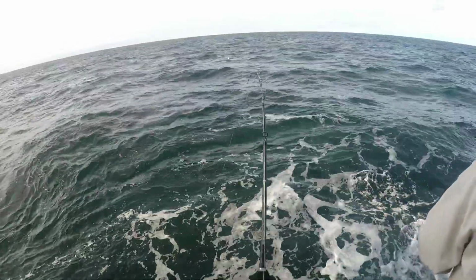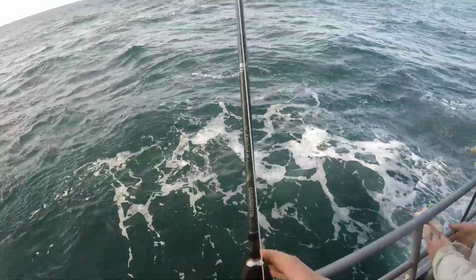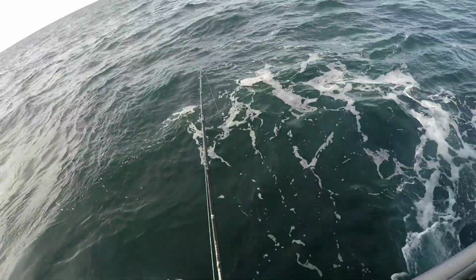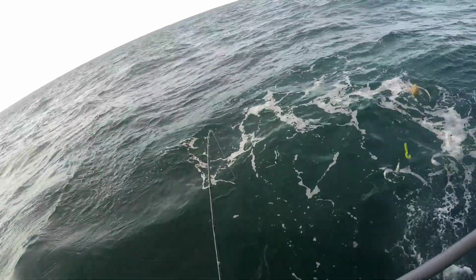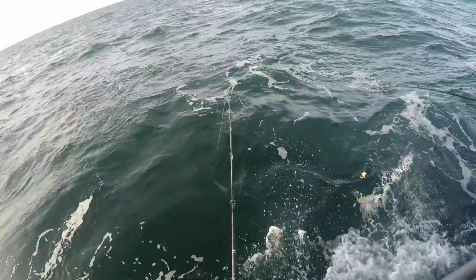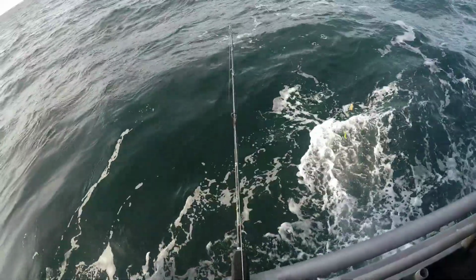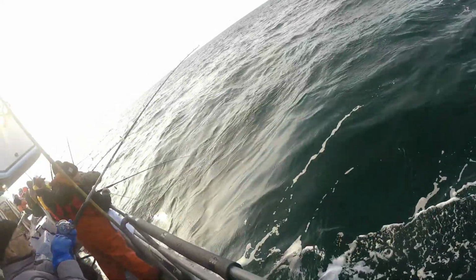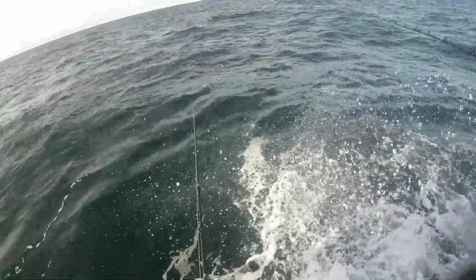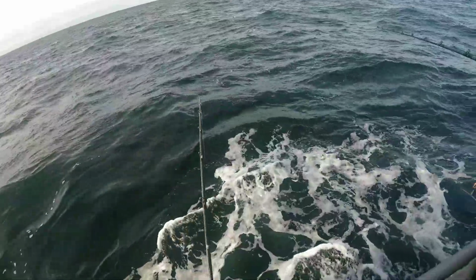So while I'm cranking this one in, I'll talk to you guys a little bit about the setups we're using. We both brought our tuna jigging gear. I have a 6'6 medium action Daiwa Saltiga tuna jigging rod. Mark has a little heavier tuna jigging rod, I think a 7-footer. We both have heavy braid on, I think 80-pound braid, and about 50 feet of 50-pound mono on the end of that, spliced with an Albright knot, which I can show you guys later.